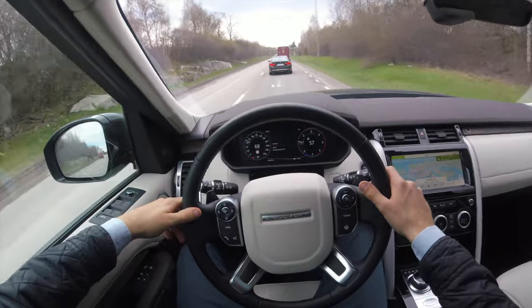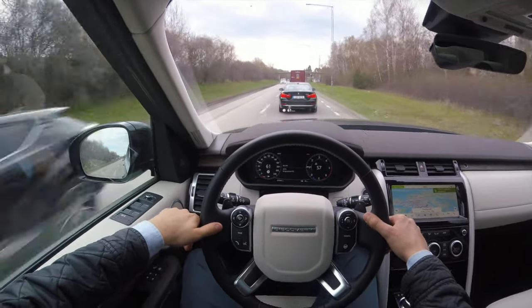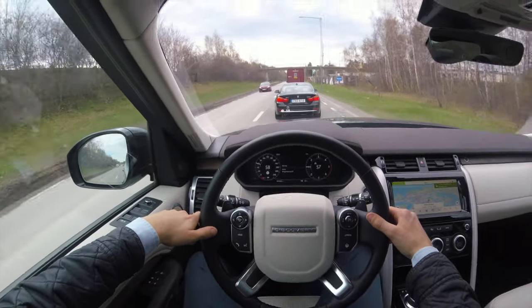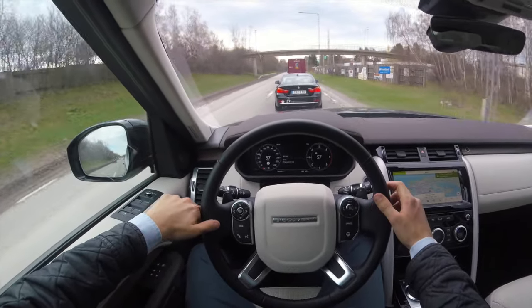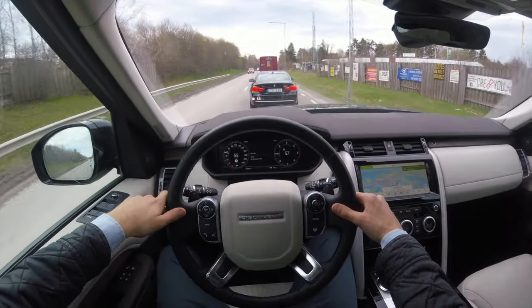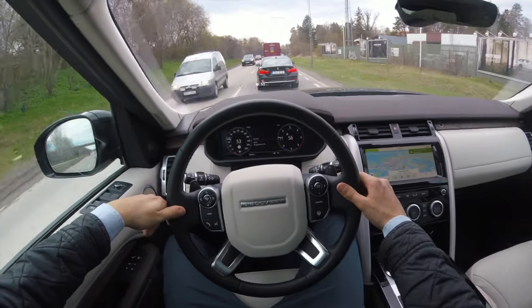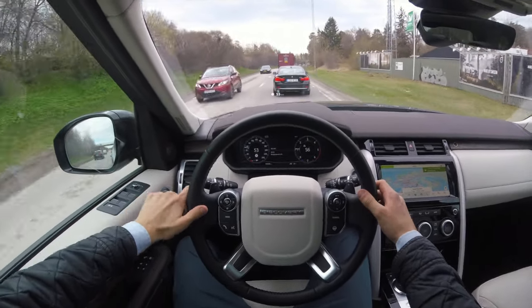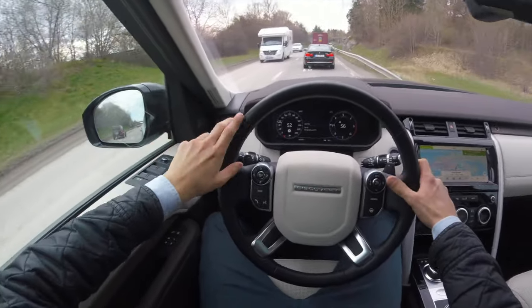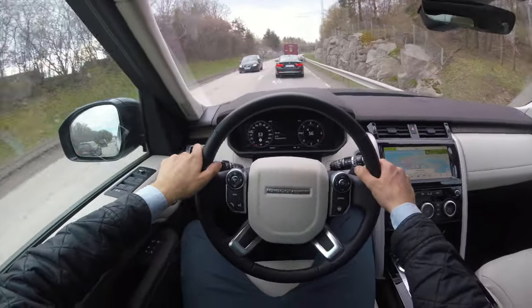So this is a 4 Series in front of me, and you can basically see how small it looks. I am like a meter higher than him. I could probably run him over, and I would want to, because I'm not the biggest fan of BMWs, douchebag drivers, etc. But yeah, this is a really pleasant experience.